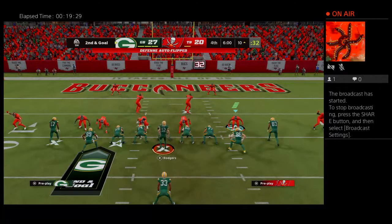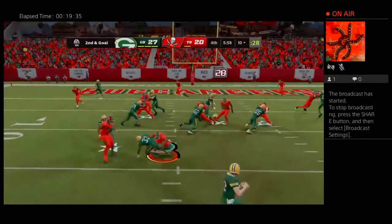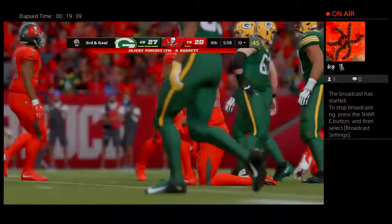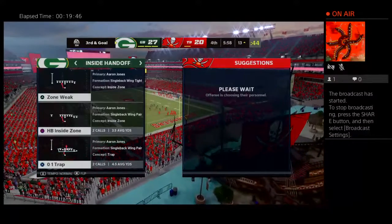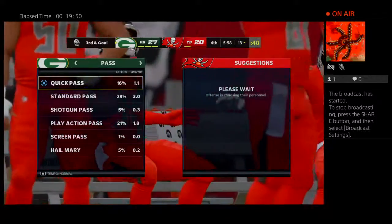Moved back to the 10. They'll try on 2nd and goal here. Rodgers with a give. It's Aaron Jones. And that play going absolutely nowhere as he's belted before he could get out of the backfield. Now we're going to get a timeout. Appears we've got an injured Buccaneer. We'll check on his status when we get back.